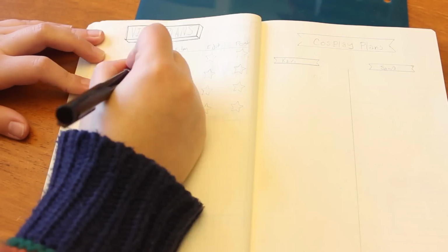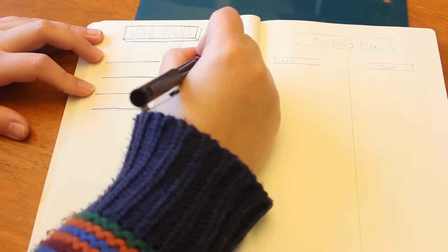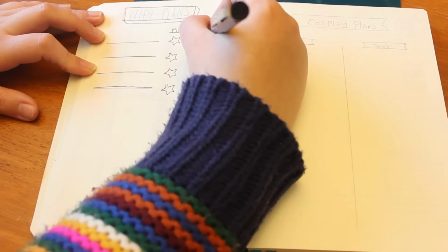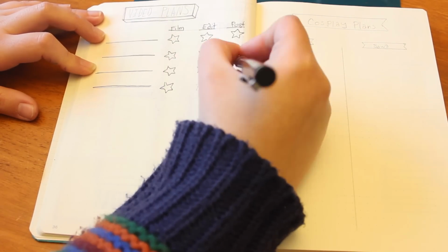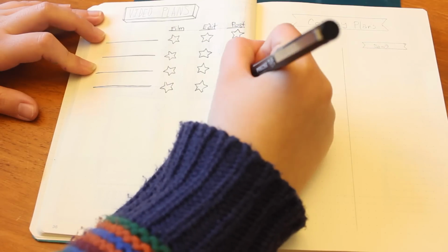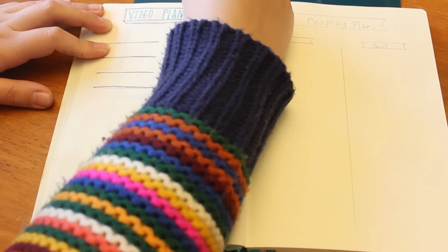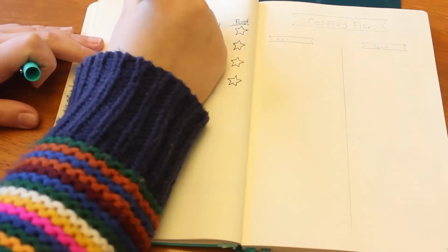Then I've got my video plans where I want to make 4 videos a month. So I write down the title of the video that I want to make, and then I've also got a checklist if I've filmed it, when I've edited it, and when I've posted it, just so I can feel accomplished throughout the process. And I start out with 4 because that's the goal for the month.